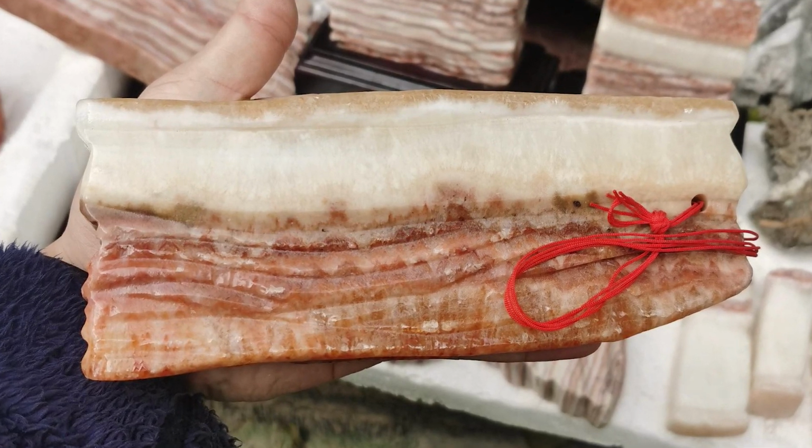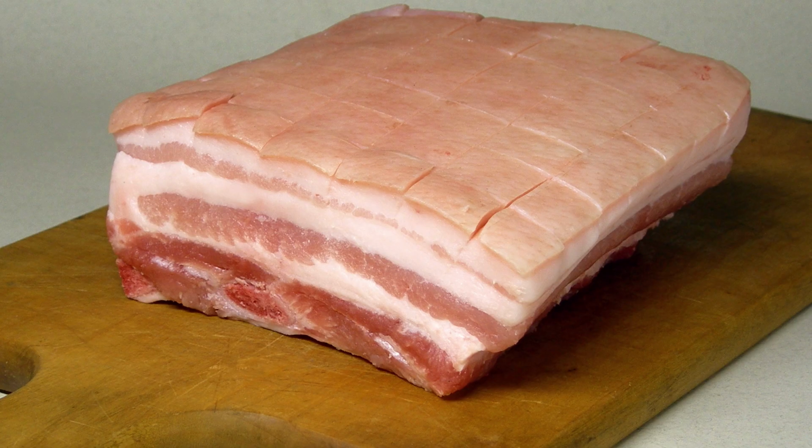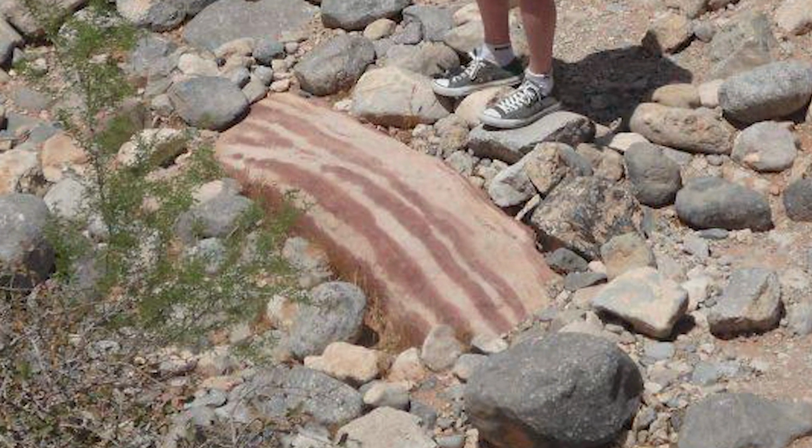If you go to your local Chinese restaurant and show them a picture of this, they will definitely give you pork belly or, you know, a piece of bacon. But goddamn, I would definitely eat this pork belly. Here's another pork belly, except this is a rock formation. They would have to pull me away from this like a child eating Tide Pods. There's no way I'm not gonna eat that, even though it's pretty big.